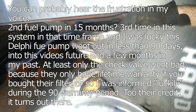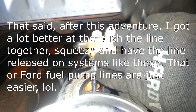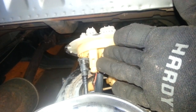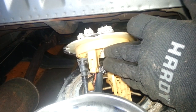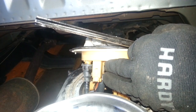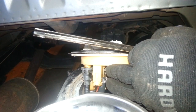But if I can get the right size tool without dropping it in the gas tank to get this line undone, it's not a sin. And this is going to be aftermarket because I've done this job before. So don't rely on me for the size because it's whatever came with the kit. And that's why I bought Harbor Freight.